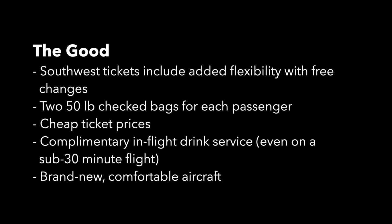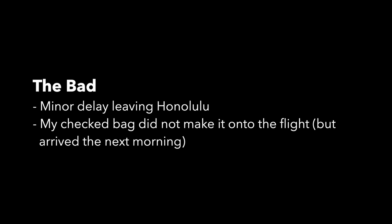On the whole, I found Southwest to be a great alternative for Hawaiian inter-island travel, offering cheap tickets that are flexible and include 2 checked bags, but as we've seen, there's no guarantee that those bags will fly with you. Jokes aside, the Southwest staff in Kona did a great job of updating me on the progress of my bag and reuniting me with it as quickly as possible.